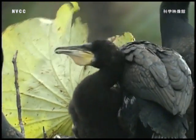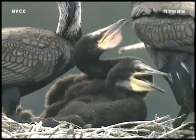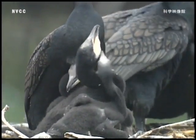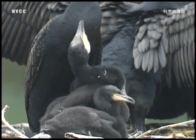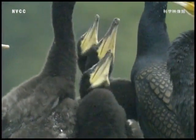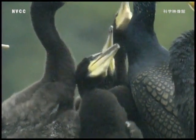These common cormorants hatched about 2 weeks ago and are growing up steadily. These 4 young ones are growing up as well. How do the parents feed their young?